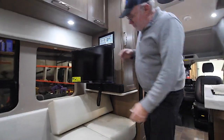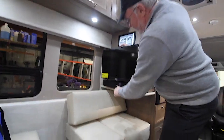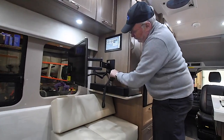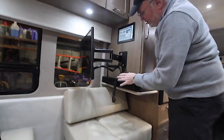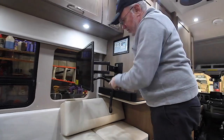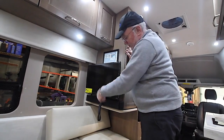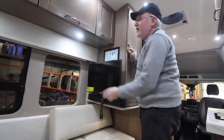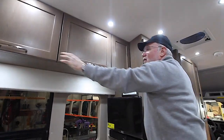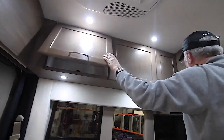Okay, so moving around back here, this strap releases the TV. It locks in place for travel, and then you have the option to swing it out. And you can see this just pulls this little pin, which latches it in. Your sound bar is fixed here permanent. It sounds really good. You pair that to the TV. It has Bluetooth. You can pair your phone to the sound bar and listen to music or podcasts, whatever you like. All these cabinets open straight up. Real nice residential style hardware, real high quality.